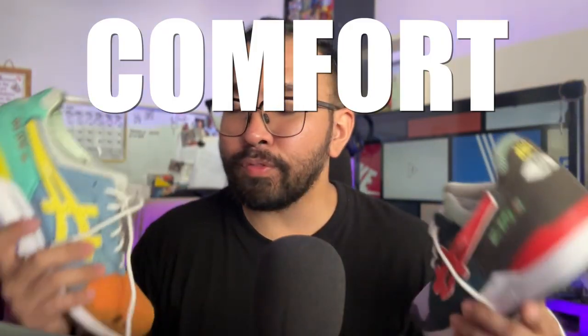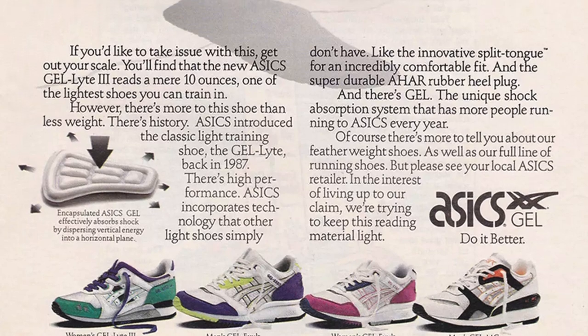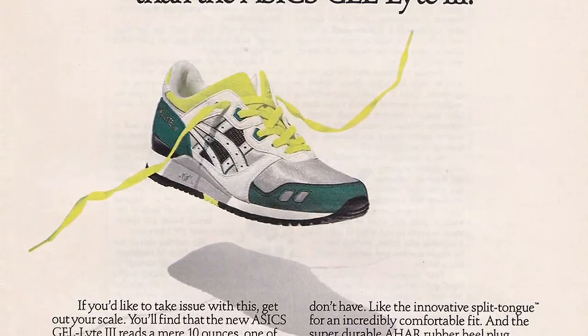But, you guys know me. I am comfort over everything. I say it in almost every sneaker review. And these guys, again, they just weren't it. You'd think that the corduroy would be soft or like better than leather, right? I wore my Nike SBs and they were infinite times more comfortable than an ASICS Gelite 3, which is, when you think of ASICS and their premier silhouette, this is it.